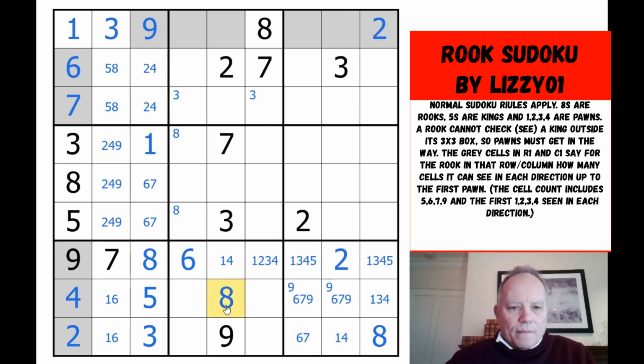Now, can we deduce anything about, say, this 8 that we've placed in the grid? This is going to be 4, 5, or 6 by Sudoku. Actually, this is going to be 4 or 5 by Sudoku. Let's just see if we can work out anything about this. Now, it can't see that 5. This has to be a pawn because otherwise it would be checking a king outside its box.